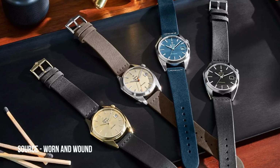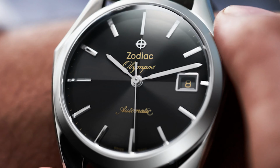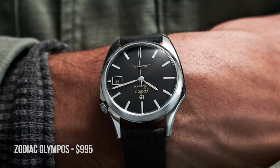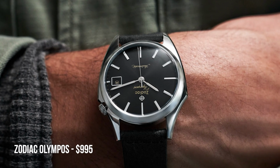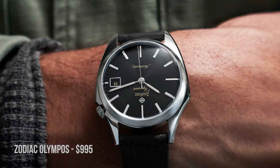The last watch on this list is a really interesting and unique piece from Zodiac, and the watch in question is the Olympos. This timepiece right off the bat really catches your attention with that really unusual manta ray shaped case. I think we are all a bit too used to the bog standard case shapes that we see from everyday watches, which is why I like what Zodiac have produced here.